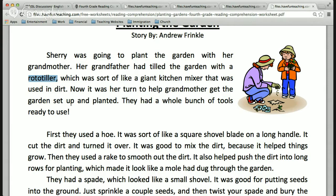Next up is this big word here. The word is pronounced rototiller. Rototiller. Okay, very good. Next up is the word tilled. So this is an ed ending as well. So instead of saying tilled, it's tilled with a D sound at the end. Tilled.